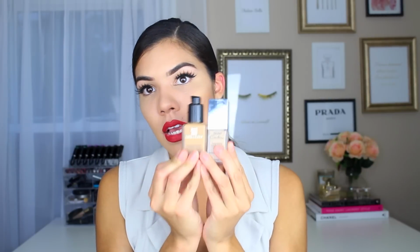So I won't go too in depth about this specific foundation by itself, but I've just been really loving these two together. I think they just look beautiful on my skin, and they give the perfect full coverage but more on the natural side kind of look, if that makes any sense.